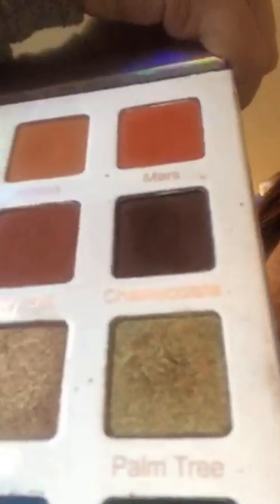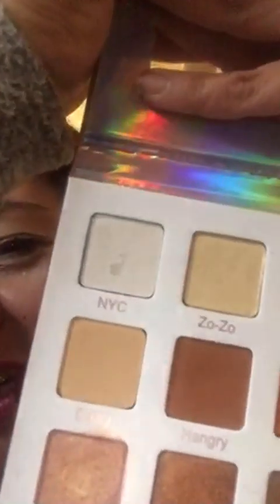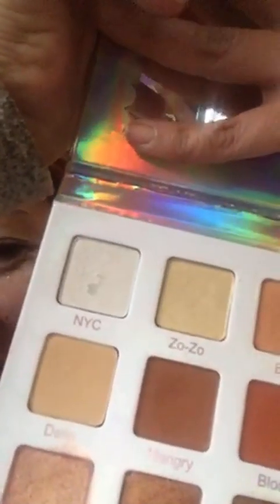You can see that these ones have got a bit of a shimmer. Now what we're after first of all is one to prime the eyelid. Now this one is very, very white, and actually when you swatch it, let me show you, it's kind of got a duochrome. Now when you hear people talking about a duochrome, what it means is that it's white but it picks up another colour.